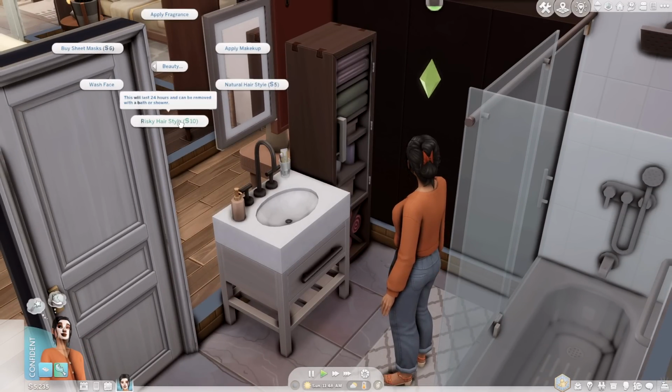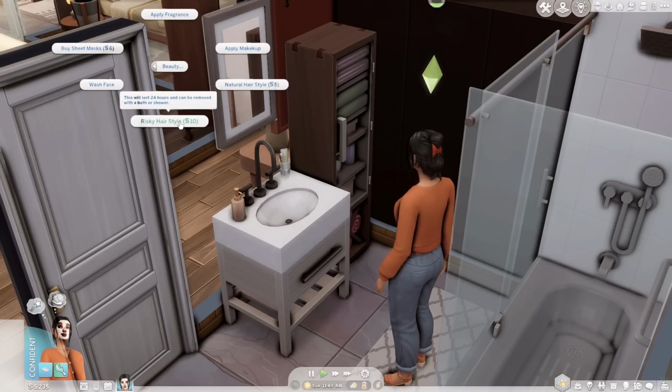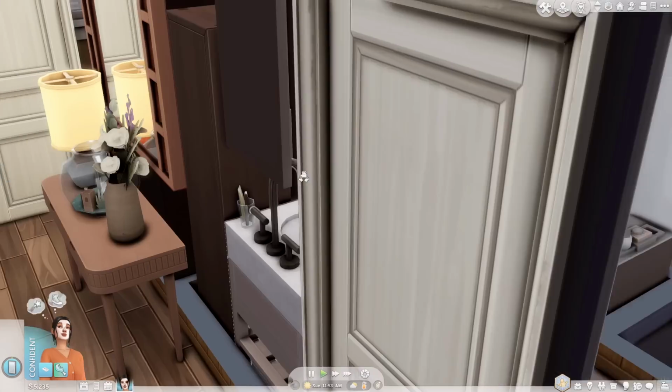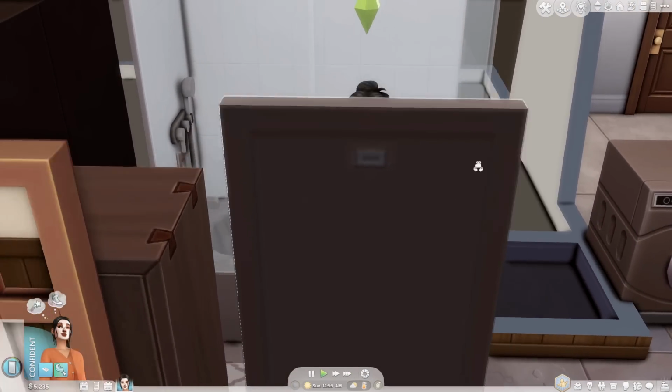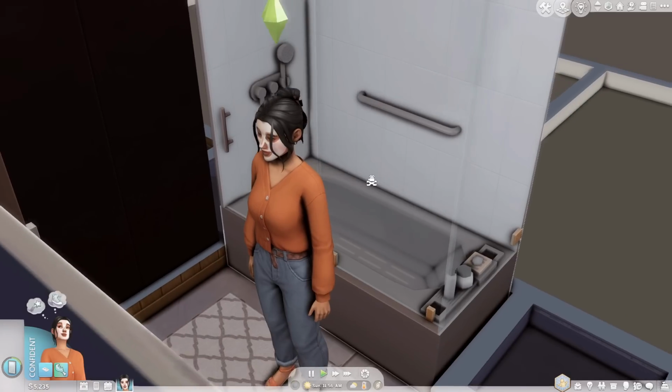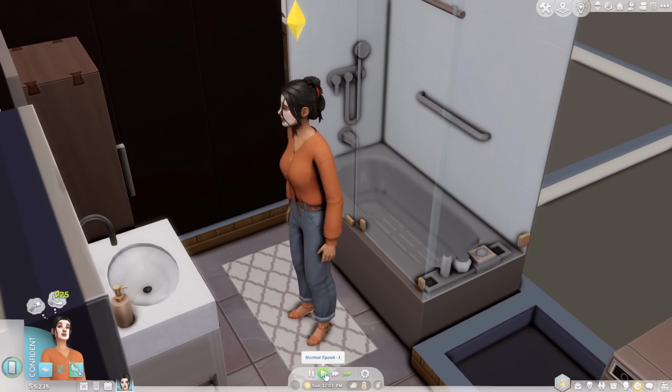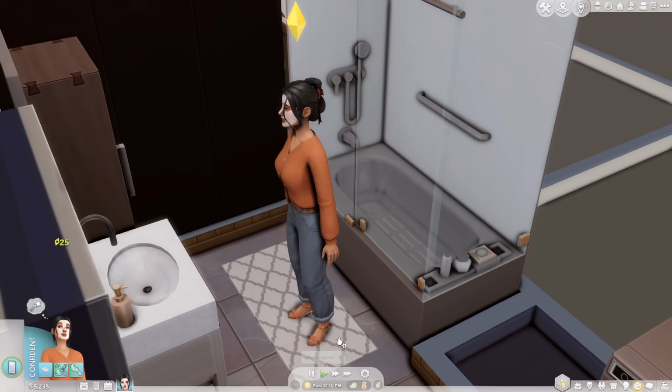Let's also do the risky hairstyle. Ooh, it says this will last 24 hours and can be removed with a bath or shower. All right, so this one seems like it's a little more permanent, but I'm wondering if she's going to end up changing her hair color. Maybe she'll go bald. Like, who really knows what will happen?